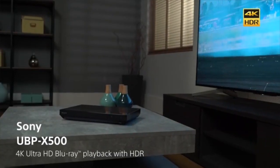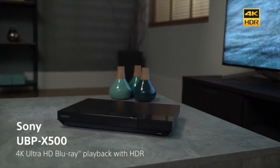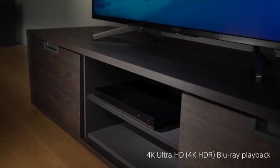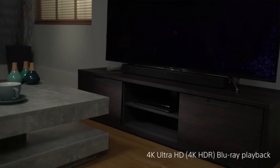Bring your movies to life with stunning picture and sound quality. Get the 4K HDR experience with Sony's UBP-X500 Blu-ray player. You'll enjoy 4 times better picture quality from a 4K Ultra HD Blu-ray than from a standard Blu-ray disc.